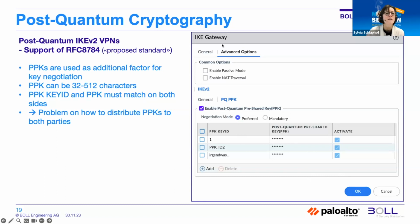So if you're creating an IKE gateway on your firewall with PAN-OS 11.1 and you're using IKEv2, then you will have in the advanced option a new tab, the post-quantum PPK, where you can create an additional pre-shared key for making the key negotiation quantum resistant. So how do you configure this?